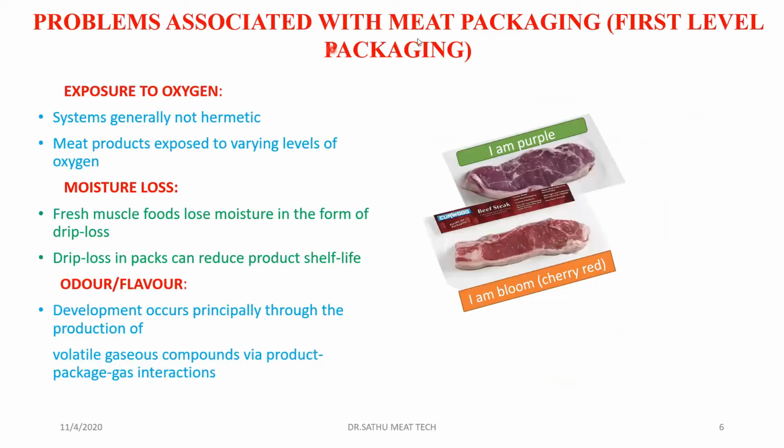So what are the problems associated with meat packaging? That is mainly at the first level of packaging. One is exposure to oxygen. If you are exposing it more to oxygen, oxidative rancidity can take place. Another is moisture loss. If the moisture loss is more, it will affect the juiciness and color of that product. Third is odor. Odor development occurs principally through the production of volatile gases and package-gas interactions. So due to spoilage, some bad odors can develop.